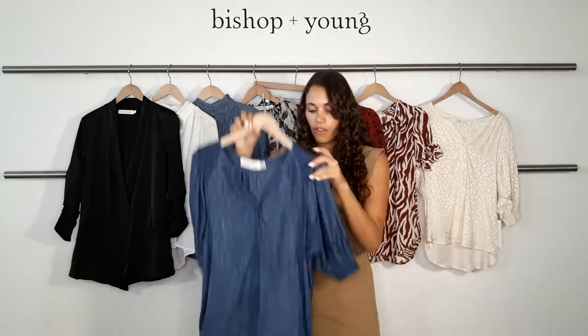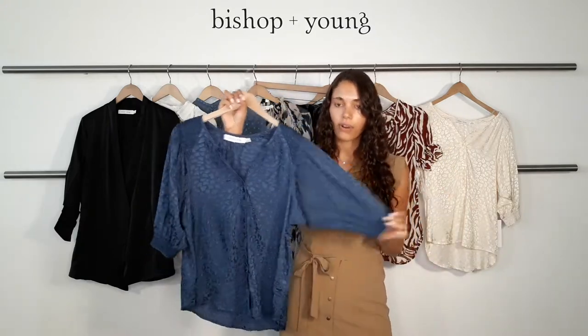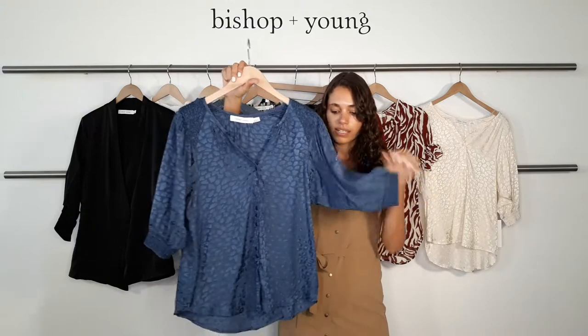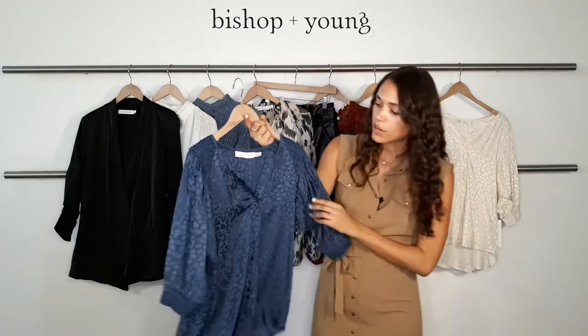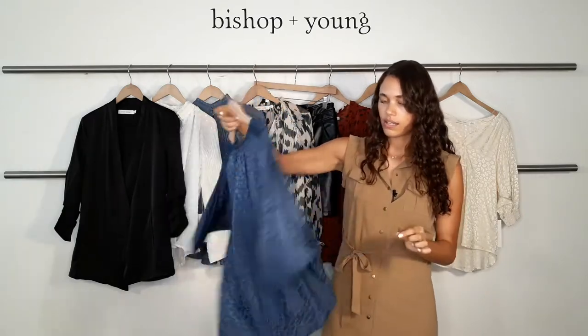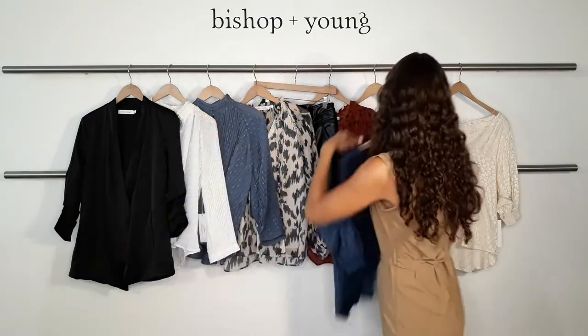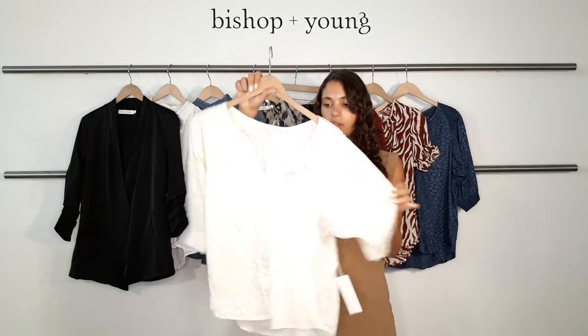Another favorite blouse here. We've seen this silhouette previously in fall. That's done quite well for us, our Helena smock sleeve blouse. Here we have it in the untamed leopard. It's a tonal leopard print. And we have that leopard in a second colorway here in our ivory for something a little more neutral.